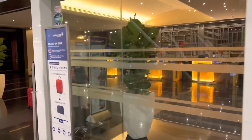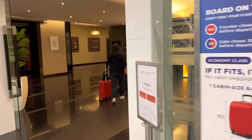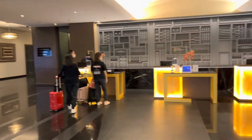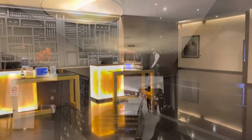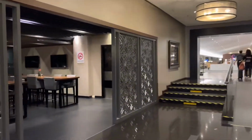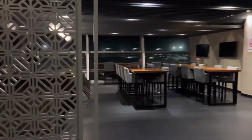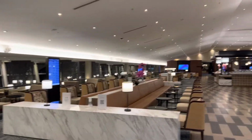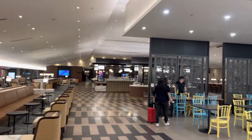Now, I am personally a big fan of the gold Art Deco style motif that the Golden Lounge uses, and I feel that more lounges should also experiment with this style. Now, as you head in, you can really see that this is the flagship lounge of KLIA, with a very spacious area and different places to sit, as well as a more luxurious style of design.